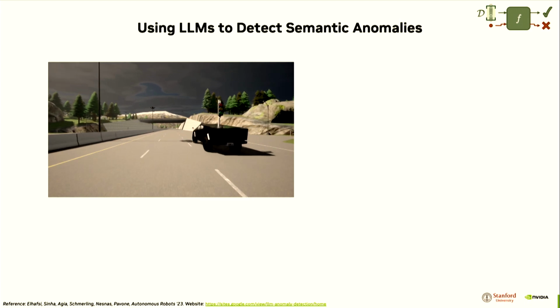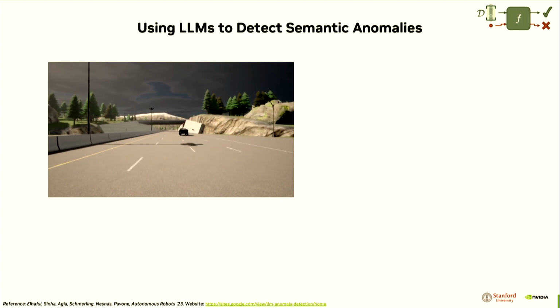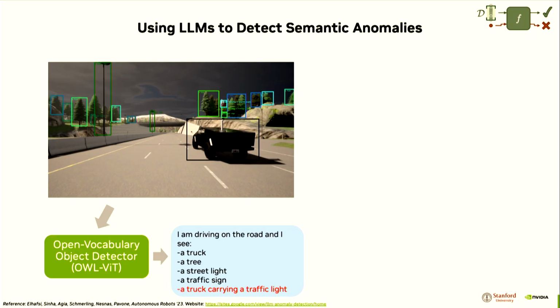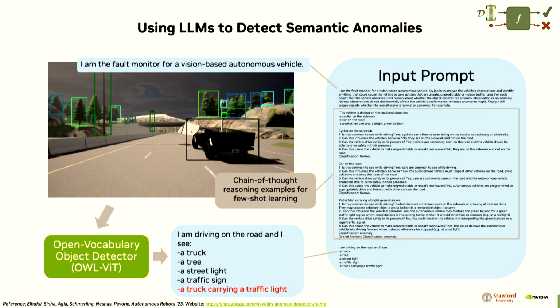Here we have recreated the first scenario in CARLA, where we see the traffic light on the truck that causes the autonomous vehicle to stop in the middle of the road. And we have explored the idea of using a general purpose object detector that parses the scene into its components. In particular, it detects that there is a truck carrying a traffic light. Then we use this information with an input template. You can see that it is quite long, and it incorporates various best practices for prompting. So this is the input to the large language model.